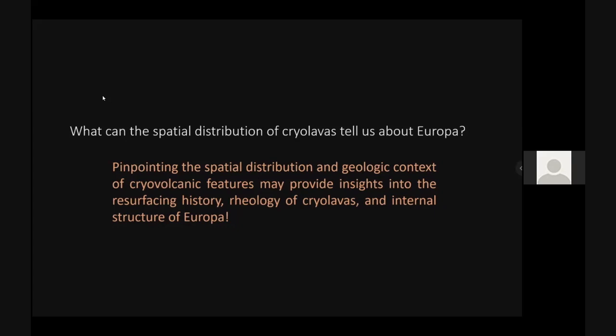But before we can do any of that, really the first step is just to figure out where they are and then to map them. Currently, there is no dedicated database that contains the locations, geologic context, and characteristics of these domes. And so that's what the work that I have done and I'm going to share with you today has started to do. Because once we have all the data in one place, we know what these domes look like, we know where they are, we can start answering some of these bigger picture questions.